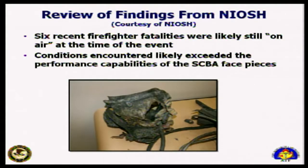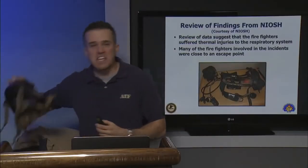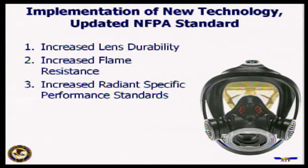So they reviewed the information, and they were able to show that many of the firefighters involved in the incidents were close to an escape point. What do they mean? They were near a window, they were near a door, where if the face piece remained intact, they may have been able to make it out. So NIOSH worked with NFPA using these line of duty death incidents as justification to update the face piece standard. The new face pieces have increased lens durability, they have increased flame resistance, as well as increased radiant specific performance standards. What does that mean?